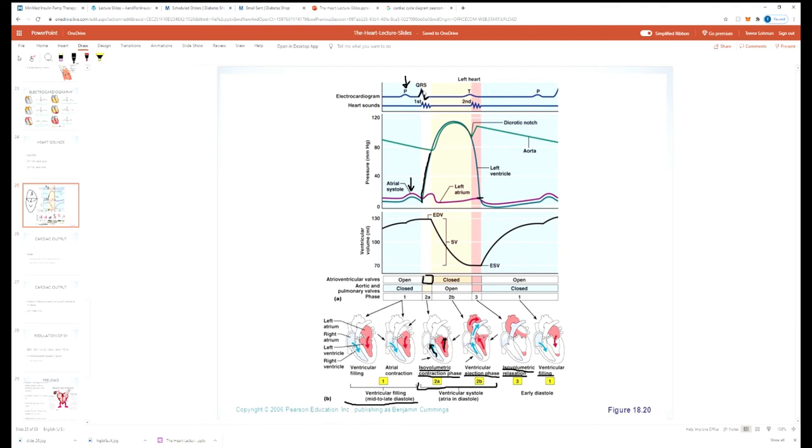So the QRS complex corresponds with ventricular depolarization, which corresponds with AV valve closure, which corresponds with the first heart sound. So if I said which electrical event corresponds with the first heart sound, you would say QRS complex. So here we are, ventricular ejection. Okay, here, this is where the aortic semilunar valve opens, so we get ventricular ejection.